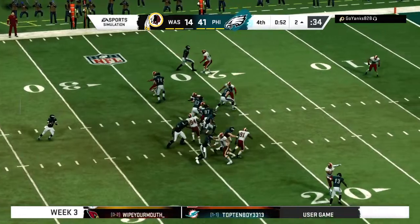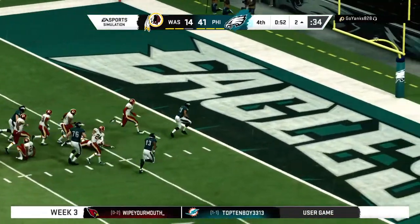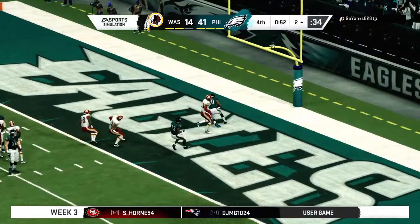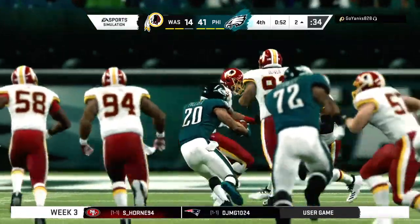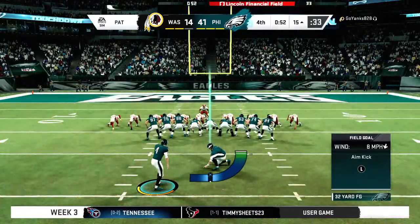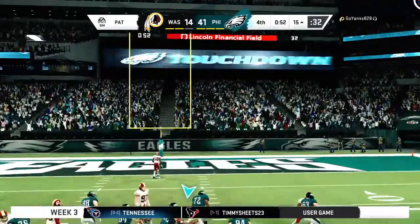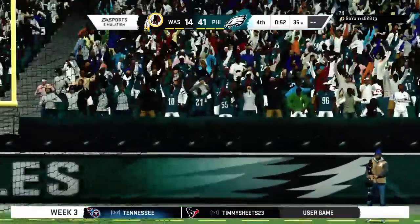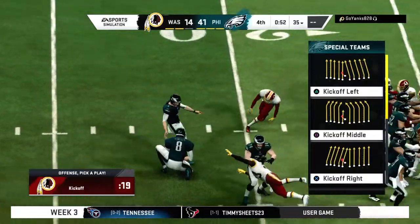And the Eagles take advantage of good field position on the turnover to cash this one in. Now Hausch can attack on the extra point. And oh my goodness, this is nowhere close. Well to the right and no good.